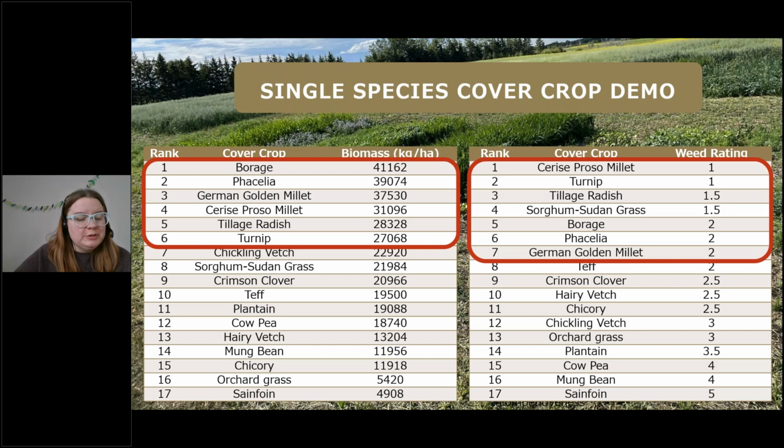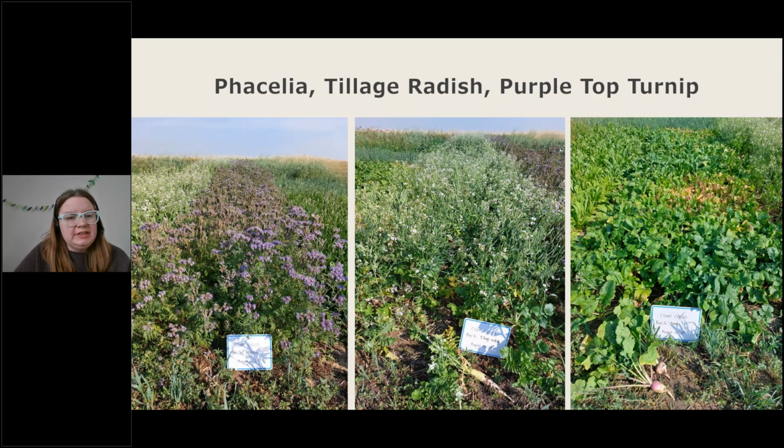I know that sorghum Sudan grass is generally also a cover crop of interest here, and it did perform fairly well for us, especially considering we didn't have that much moisture in 2023 and we didn't apply fertilizer with it. But looking more closely here, all of these crops were seeded in early June, and these pictures I'm showing you are from August 15th.